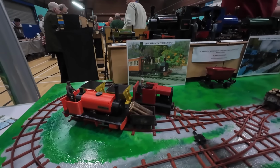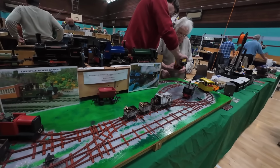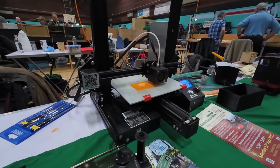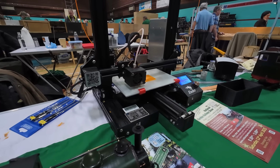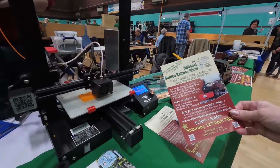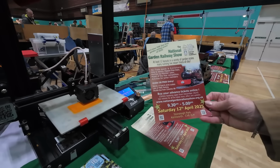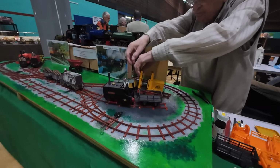Live steam in your garden. Oh, brilliant, yeah. I love some of that. That's 3D printing. Oh, yes. And what it's making. You can sort of see how it works, though, can't you? Oh, fantastic. And they've got their own garden railway show. Kenilworth. The CV, that's Coventry, isn't it? I couldn't tell you. Well, I think it is. He's making a bit more of this by the look of it.